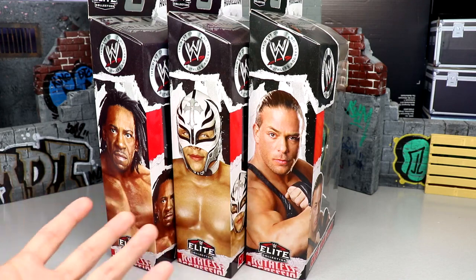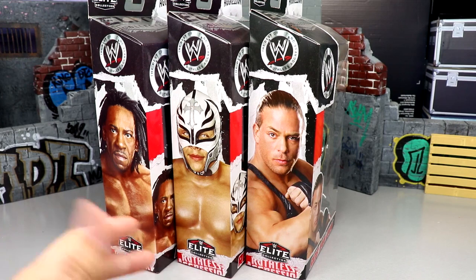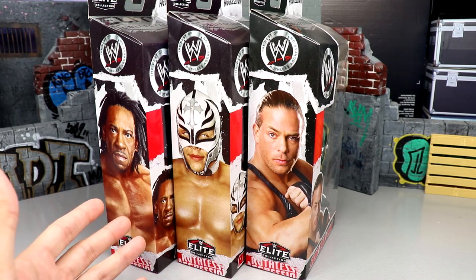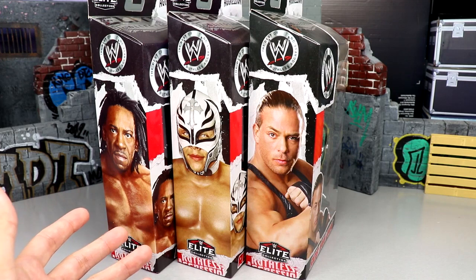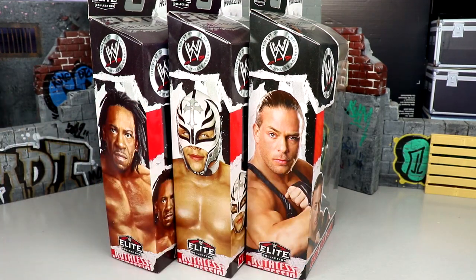This is an era that I grew up with. Lots of my favorite wrestlers of all time are from this era. This is amazing, and I love Wave 2. I think Wave 2 is very strong. Is it better than Wave 1? Off the top of my dome, I don't know. But today we have Booker T, Rey Mysterio, and RVD.